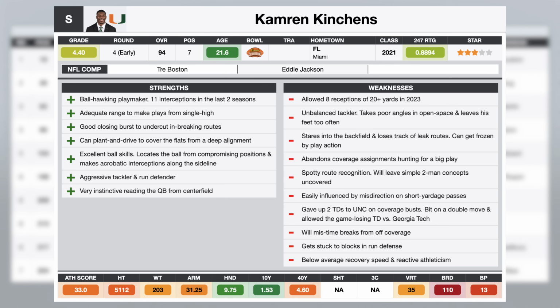He gets manipulated out of position by play action and misdirection, and he's a good enough athlete in terms of speed and quick first step to get where he's trying to go to make plays on the ball, but he doesn't have the reactive athleticism to recover from mistakes.